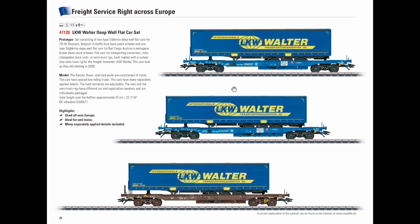The top two, this is for intermodal transport, obviously, but the top two, if you'll notice, are blue. And let me read here what I said. Those are for Belgium. They're part of TRW Brussels, which formerly would have had orange platforms. They changed their paint scheme to blue not too long ago.